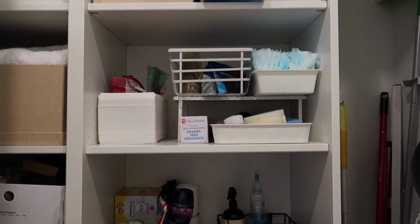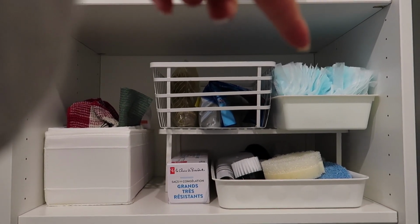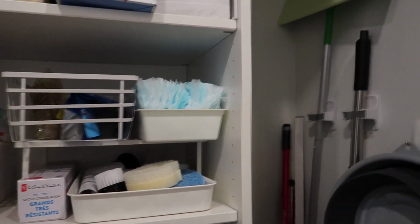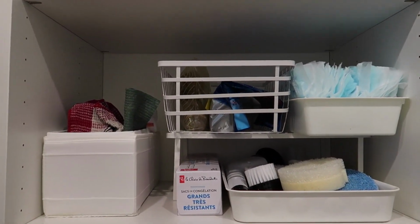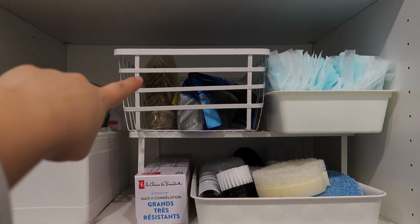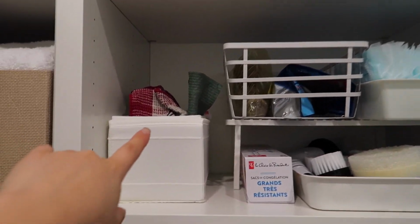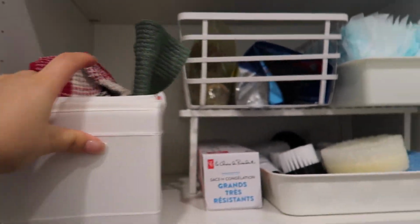This is what we've got going here. I have all of our extra stuff at the top, so extra dusters for this Swiffer as well as the duster Swiffer. And then I have extra kitchen stuff, so some brushes and soap for dishwashing and dishwasher pods. These are rags for cleaning, so I've got dirty in the front, clean in the back.